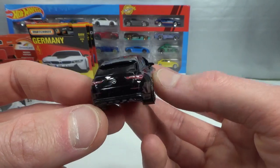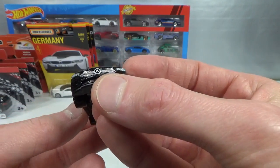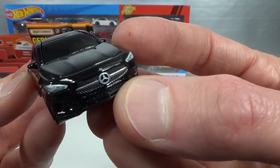Got the Mercedes star and the taillights done, and then the headlights with the very nice grille, I must say. That's very nicely done.